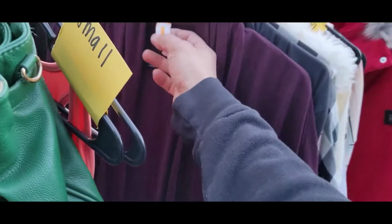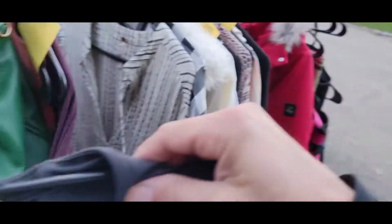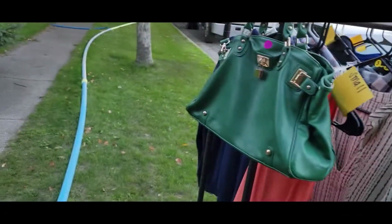No longer in existence. Retailed slightly under Lululemon. They were actually purchased by North Face. The maroon cardigan is also Lucy. So if you're looking for perfect, kind of like an exclusive audience.